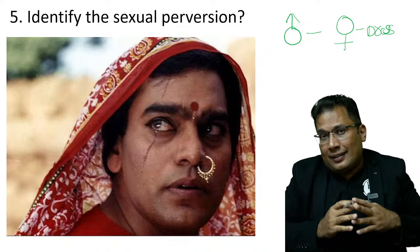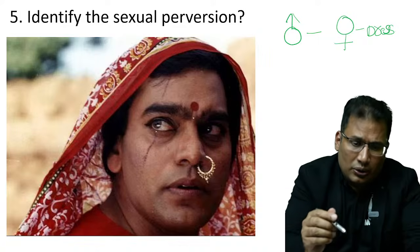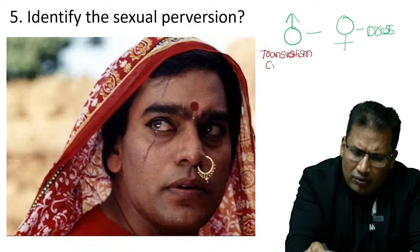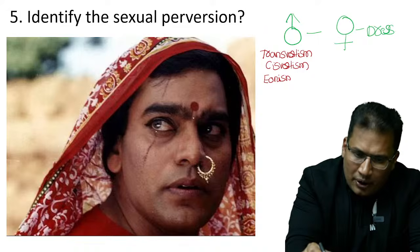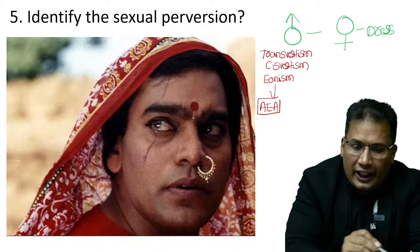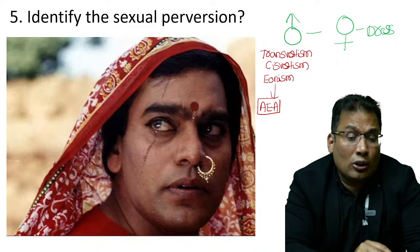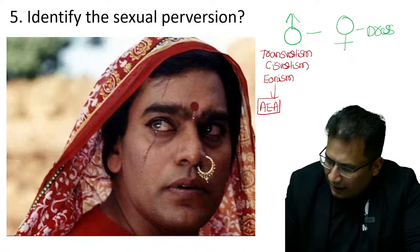It is known as eonism, cisvestism, transvestism. Yes or no? So, what is this? Transvestism. If inappropriate clothing, then in cisvestism, also known as eonism. Sometimes it is associated with autoerotic asphyxia, AEA, and death. Okay? This can be a 3 marks question. Name some sexual paraphilia and examples. One very common is transvestism, voyeurism. It's a good answer. Many answered correctly.